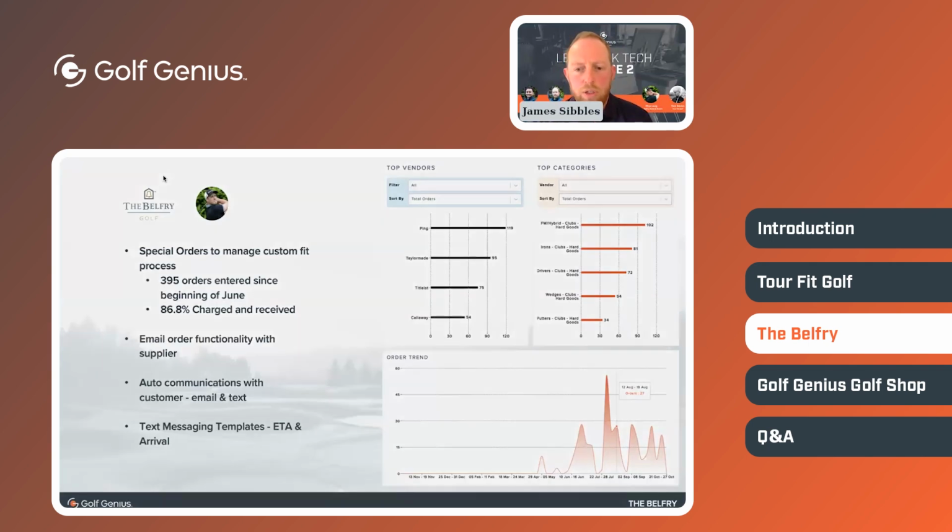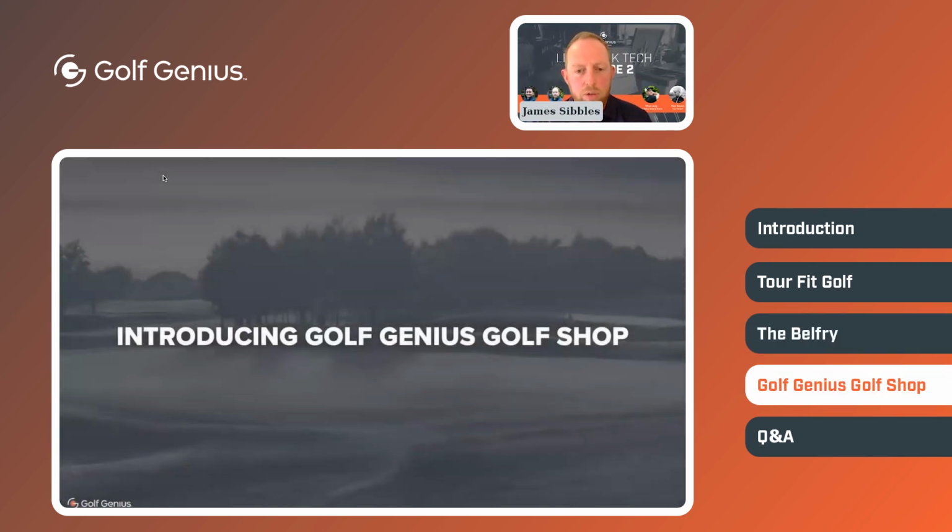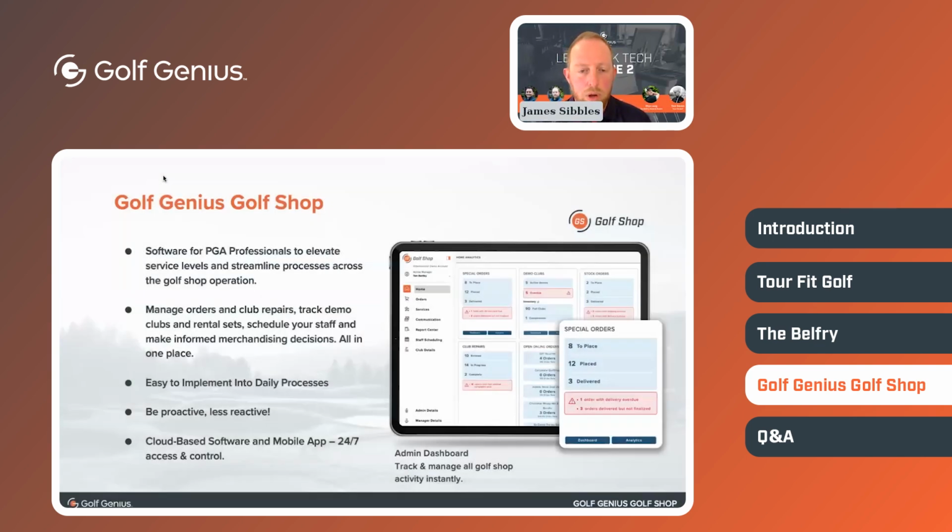Fantastic. I think it's good, for the listeners as well, to give them an overview of Golf Genius Golf Shop. Obviously we're talking quite heavily on the custom fit aspect of it. But in essence, Golf Genius Golf Shop, you can pick it up and take it with you. It's a cloud-based product designed for the golf professional to enhance the efficiency of the overall shop operation, from automated communications with your customers to managing your special orders, tracking demo clubs and rental items, really helping with your repair jobs, and like we said, communicating with your customers, and many, many more.